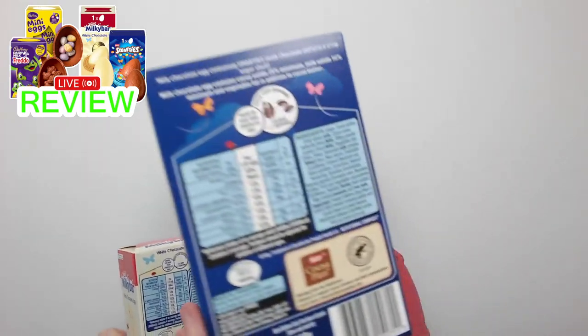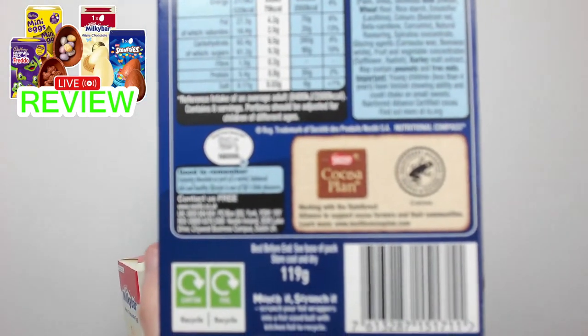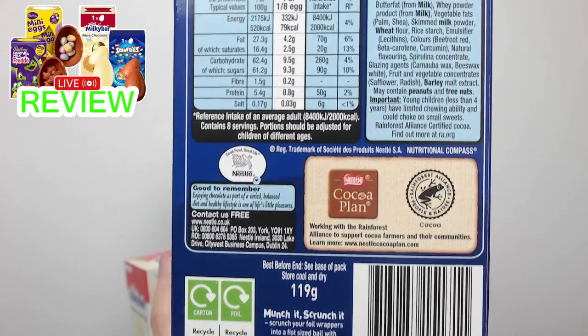But then if I look at the Smarties one, that's 119 grams. So again, all the same prices. I'm pretty sure these are all £1.25. There was a Kit Kat one as well you could get for £1.25. In fact, I did look at Asda's website. Feel free to correct me if I'm wrong, but I'm sure that's the case. Yeah, perfect for an Easter egg hunt, yes.